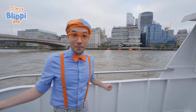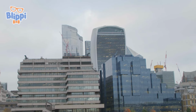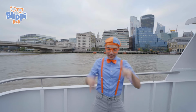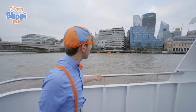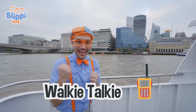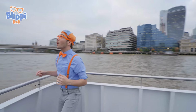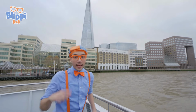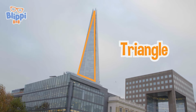Wow, there are so many cool buildings to see when you're on the Thames. Yeah, look at this building. Whoa, it's called the Walkie Talkie. Yeah, you know why it's called the walkie-talkie? Look, whoa, it's shaped just like a walkie-talkie. It's so cool. Whoa, ooh, and look at this building, yeah. Whoa, it's so tall. Yeah, it's made out of glass and metal, and it's very triangular.